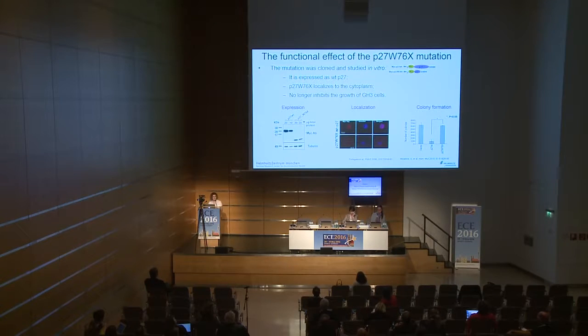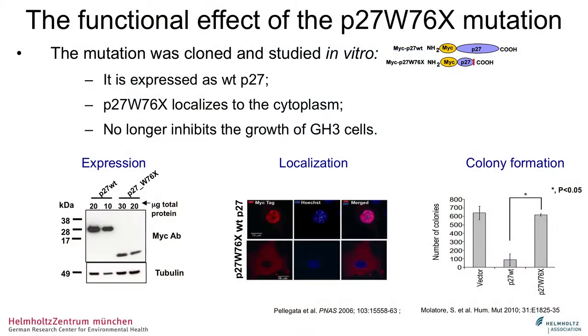We also did functional analysis to figure out whether this truncated protein is expressed, whether we can express it in vitro, and what it does. It can be expressed, as it is a very short peptide. Looking at localization, it stays in the cytoplasm, because it no longer has the nuclear localization signal. At the time, we characterized these mutants by colony formation, looking at inhibition of cell growth by P27. Compared with the wild-type P27 construct, the mutant construct can no longer stop cell growth. So this mutation had a functional effect, at least in vitro.